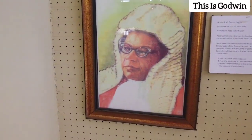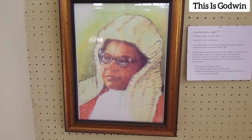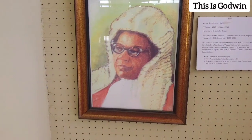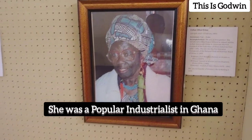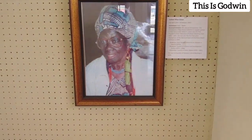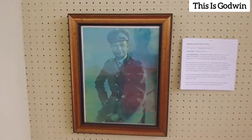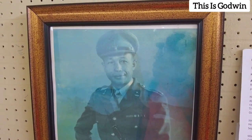And then you can also talk about Annie Ruth Baita. She was born on the 7th October 1918. Head mistress at Evangelical Presbyterian School from 1940 to 1946. Studied law and was called to the bar in 1949. And then you have Madam Esther Oklo, who was also born in April 1919. You have Brigadier Joseph Edward Michael, and he joined the Gold Coast Army at Volta region through the School Teachers Special Enlistment Program.